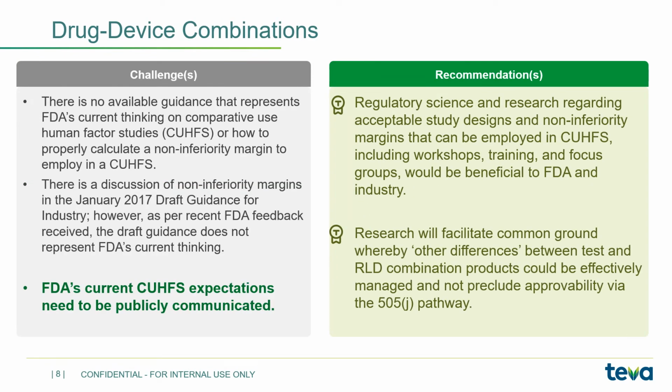For drug device combinations, there is no available guidance that represents FDA's current thinking on comparative use human factor studies or even how to properly calculate a non-inferiority margin to employ in these studies. So FDA's current expectations for comparative use human factor studies need to be publicly communicated. So we recommend regulatory science and research regarding acceptable study designs and NI margins that can be employed in these comparative human factor studies.